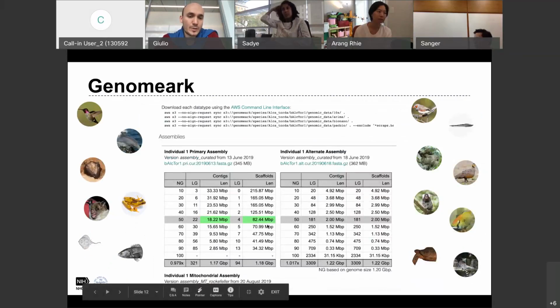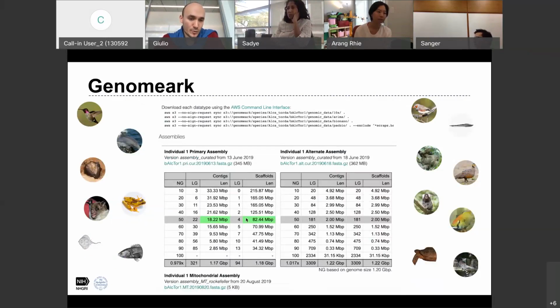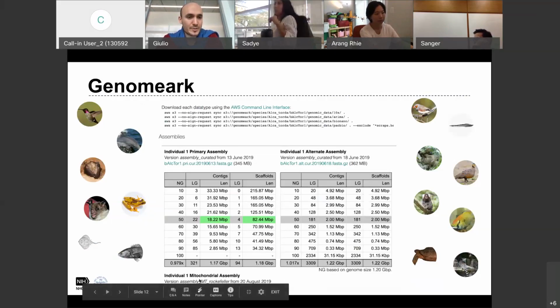Also, whenever there is an assembly, you will notice these extra tables, where you have also the NG50, which is somehow related to the N50, for those who don't know, but the NG50 is the N50 where instead of using half the genome assembly size, you use half the expected genome size. And this may sometimes be different if, let's say, part of your genome sequence is missing from the assembly, especially when the repetitive content is high. And then we also have the mito sequence whenever available.